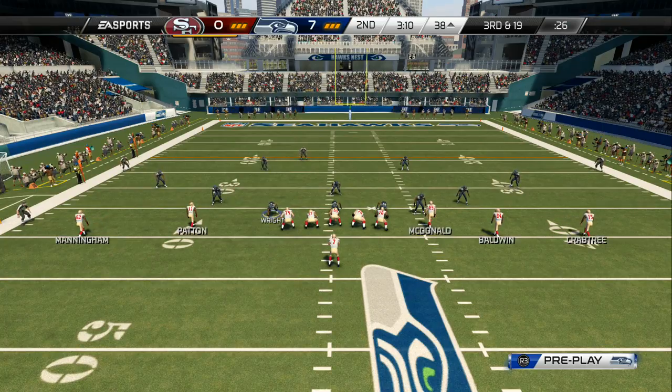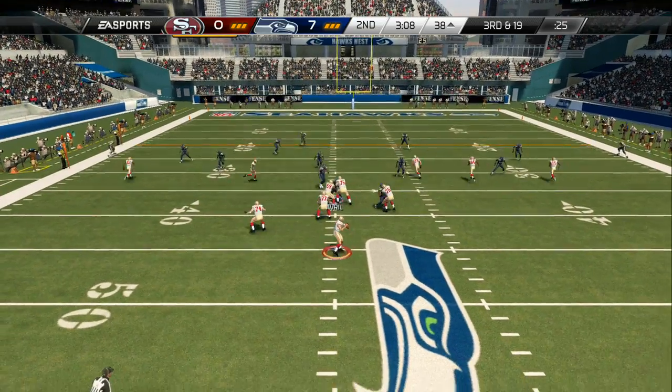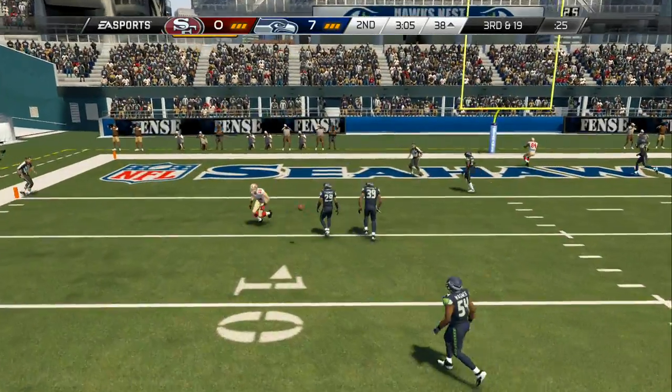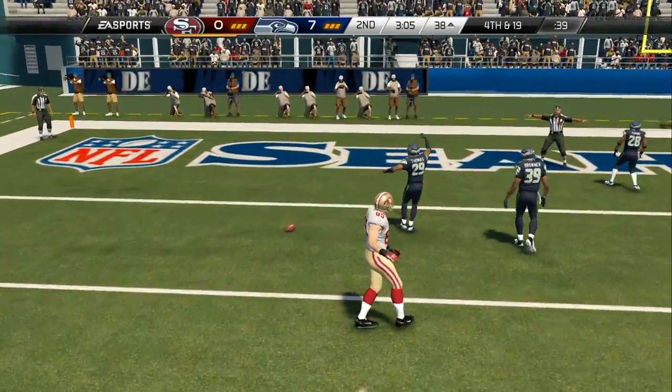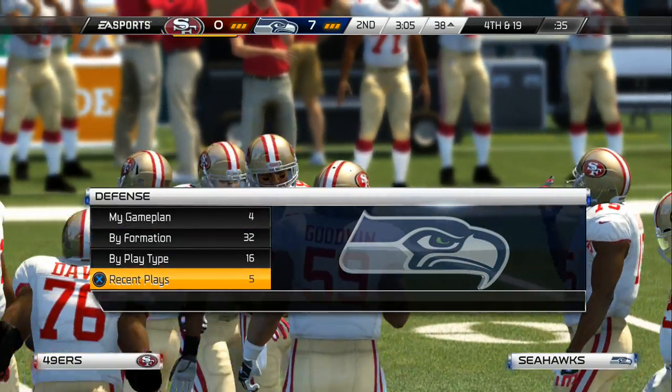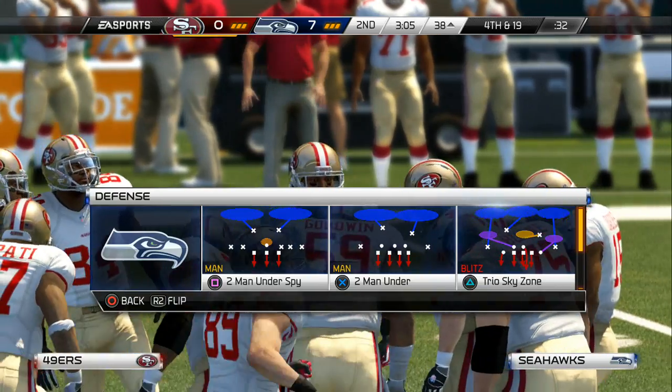This will be the 11th play of the drive. He's going deep. And it's incomplete. Defensive coordinators love this situation, don't they? Third and long, they can do just about anything, and it's going to work. And they stop the offense that time.